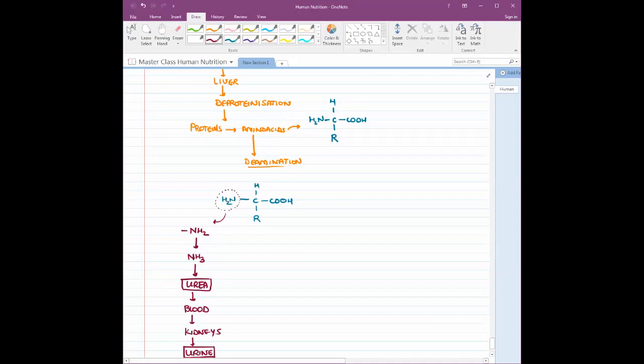Kidneys are going to remove it in the form of urine. This is how it is going to work. Okay, but now what about this remaining part? What about this part which is still present? Now, guys, this part, whatever is there, is going to be converted into glucose some way or the other.